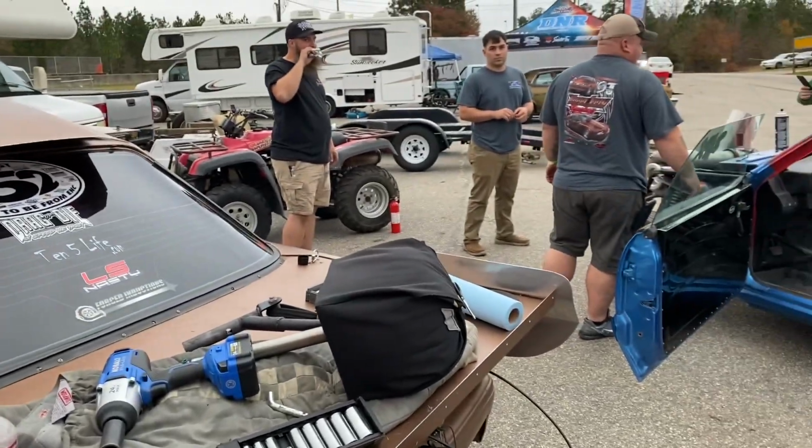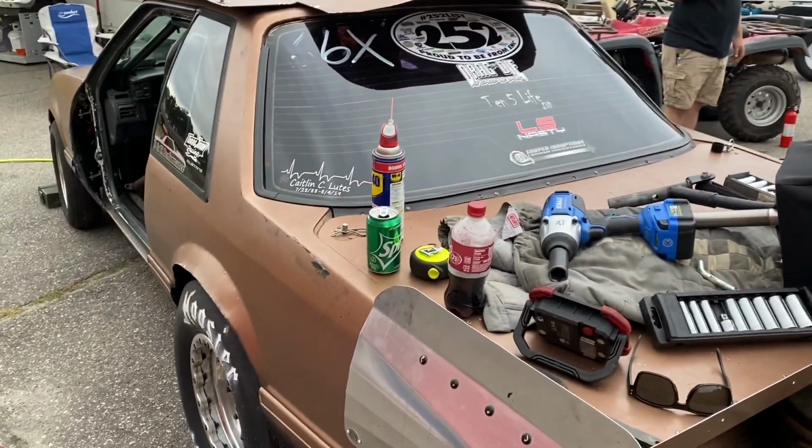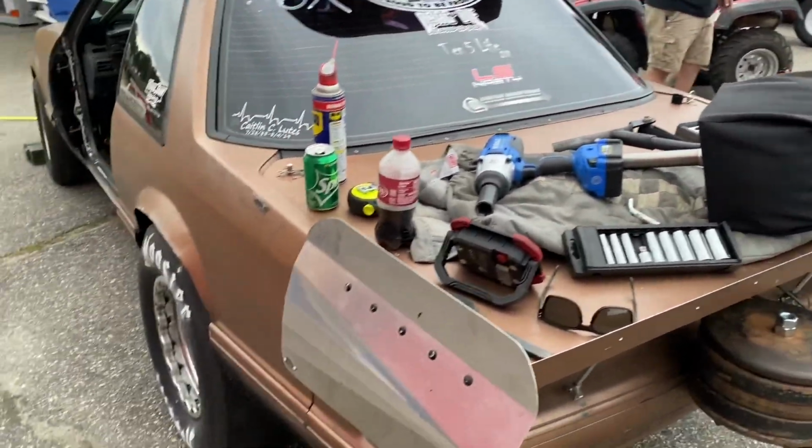Oh, didn't we say we were going to change spark plugs? We're going to change spark plugs. We'll change spark plugs in the morning. Was this a nitrous car? I know, right? You think so.